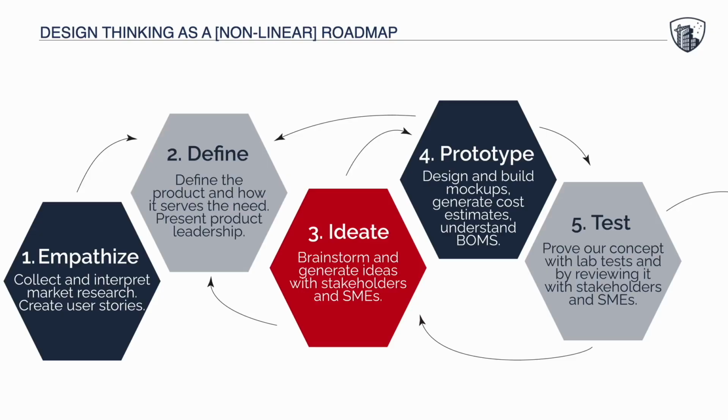The last one is test. Test means to actually test it for your sound and fire and things like that. But it can also mean getting sign-off from your stakeholders. Did you hit the mark? Did you achieve the things that you wanted to achieve, or did you not? So it's about receiving feedback.